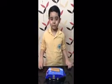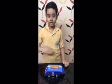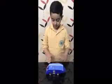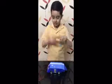The motor is powered by batteries and these batteries can recharge. If you change the positive and negative, it will go forwards and backwards. I tried to make this car aerodynamic so it can go faster. Now I am going to demonstrate how my car works. This is my car. It has 4 wheels. This is my battery and this is the connection.